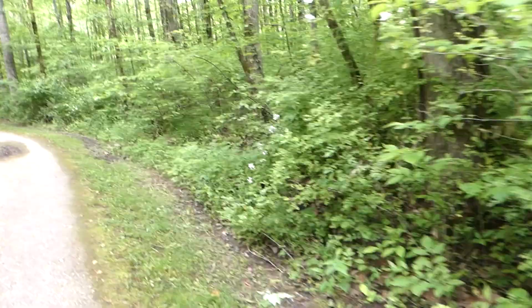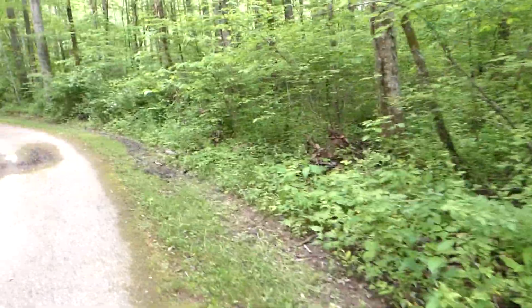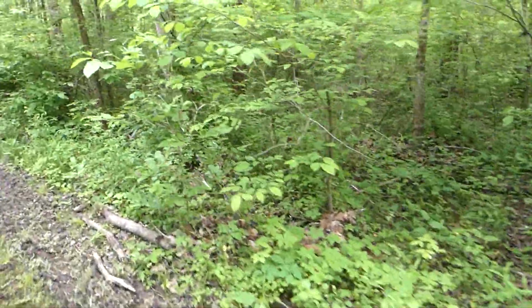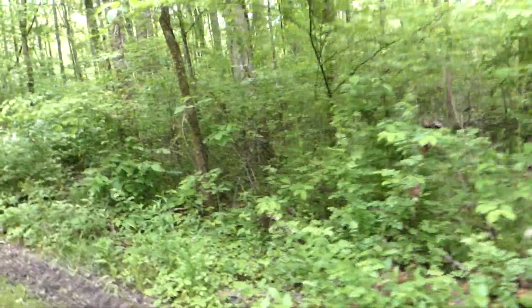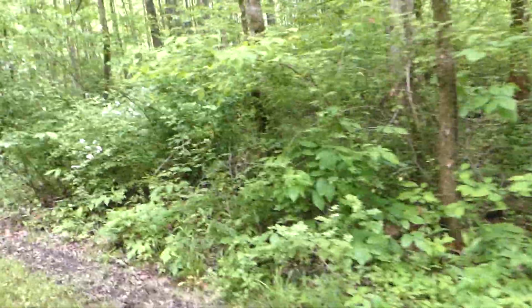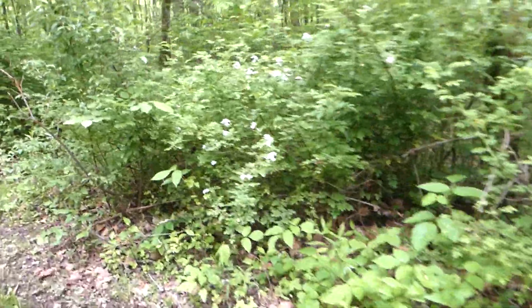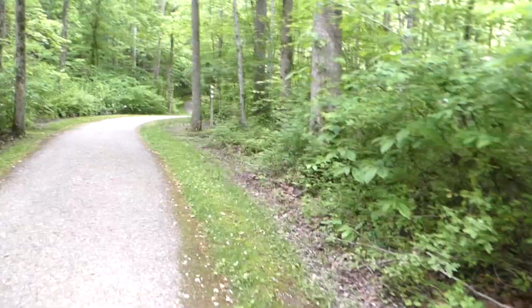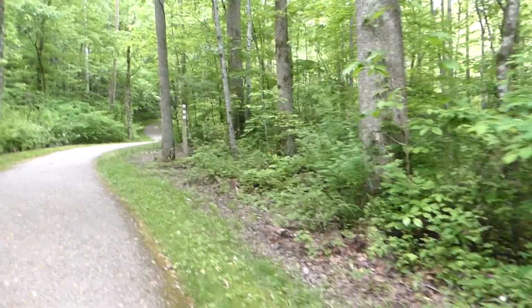Hog wallow mud. Ooh, what kind of vehicle is back here? Maybe a ranger vehicle or something? Probably a service vehicle. It had big tires, whatever it was. Anyway, they came in, because I noticed they had freshly cut some trees back there. That's probably when they came and trimmed or cut the trees.